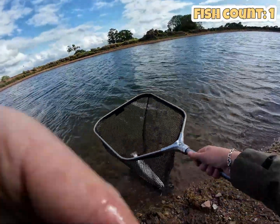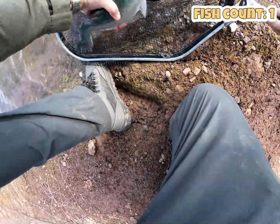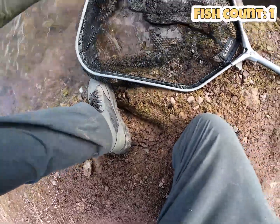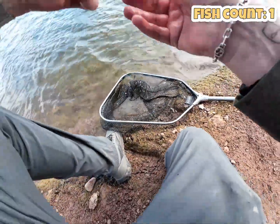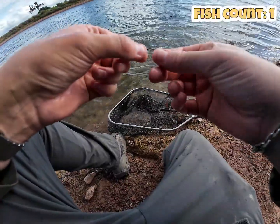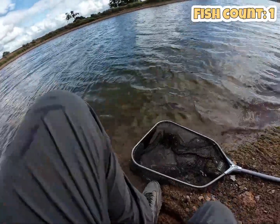So here we go. Here's the first one to the buzzer. Let's wait, hands. Oh, and off it goes. That's the first one, taken on one of Fulling Mill's size 12 buzzers. That's very, very welcome.